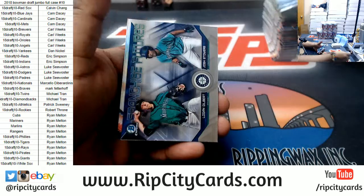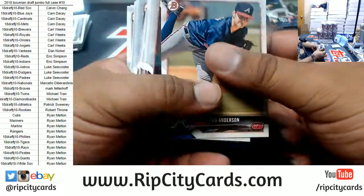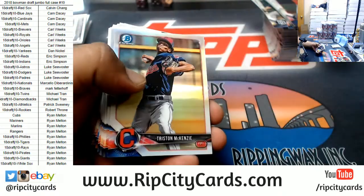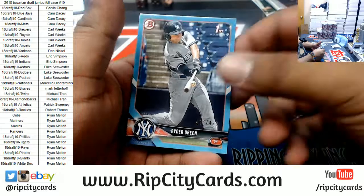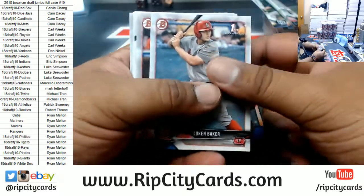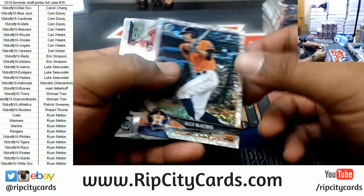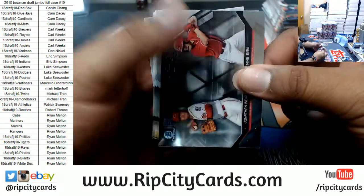Chromes. Mariners insert. What else we got in here? All paper here. Brady Singer, Royals insert. More paper. Ryder Green, 499 Yankees. More paper. See a white sparkle. I was saying, they gonna do that Philly? Alex McKenna, Astros white sparkle, nice. Reds insert.